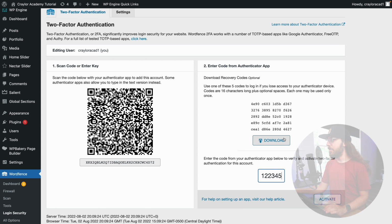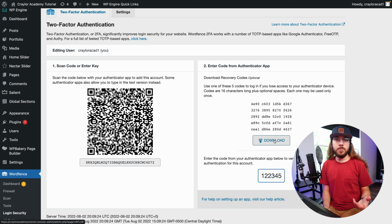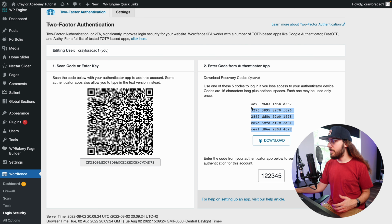And don't forget to download these backup codes and store them somewhere secure like a password manager, or print them out and put them in a drawer somewhere in your office. That way, if for whatever reason you get locked out of your two-factor authentication app, at least you have these backup codes to be able to still get into your WordPress website.